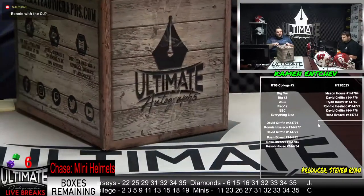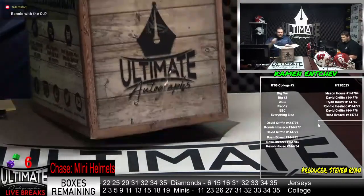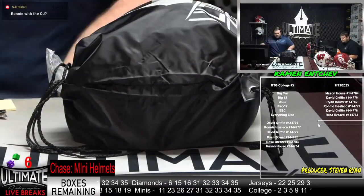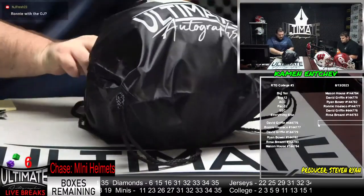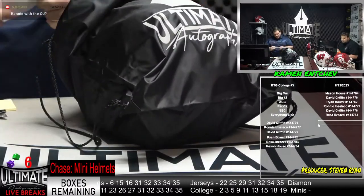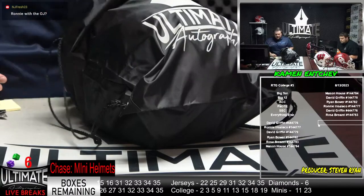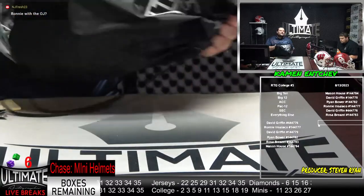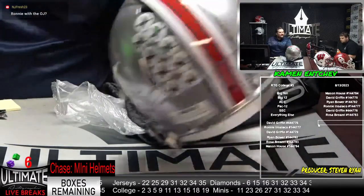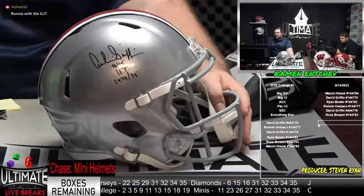It's quick, Steven. That was rather fast. Efficient. Full-size rep coming up here. Full-size replica helmets. Fitting, this is in the college series. The only player to win 2 Heisman trophies of all time. We have the 74 and 75 Heisman Trophy inscription.